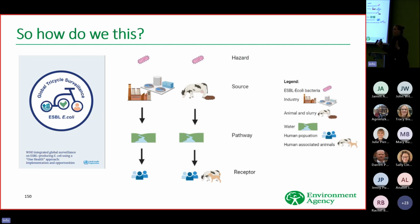So when we look at guidelines for surveillance, such as the WHO Global Tricycle Surveillance, and translate that into the environmental realm, then this looks a little bit like this schematic here, because they recommend to use an indicator organism that could be monitored in clinical, veterinary, and environmental settings, such as ESBL E. coli. We know some of the sources, such as wastewater treatments, animal source slurries, and we heard quite a lot today and yesterday about it. And we know some of the potential pathways could be through our waterways for transmission towards people or animals as receptors to these hazards.